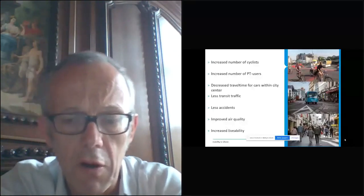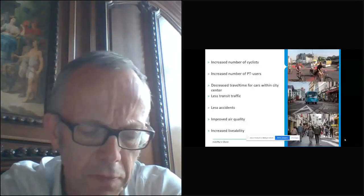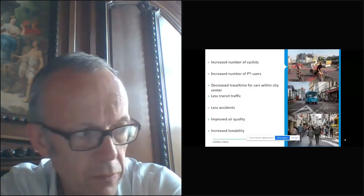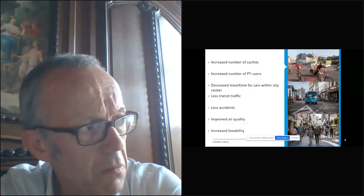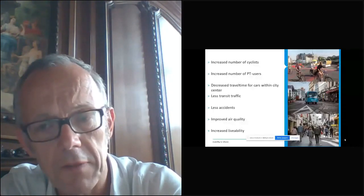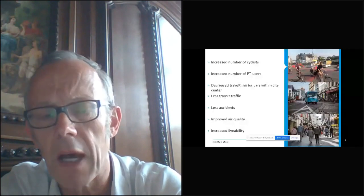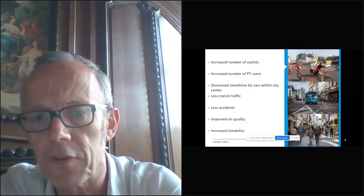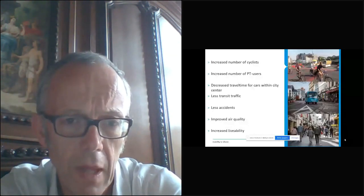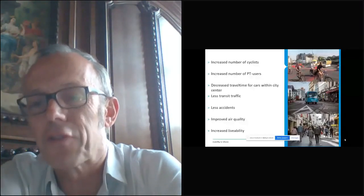We have an increased number of public transport users. The public transport in Flanders, in Ghent and in Flanders, is rather weak and is decreasing. The number of users is decreasing in Flanders, but in Ghent it's increasing. After the circulation plan, we had about 10 to 15% increase of public transport users. Very strange, but not so, in fact, not so strange.